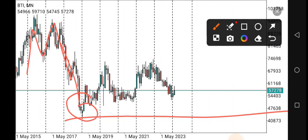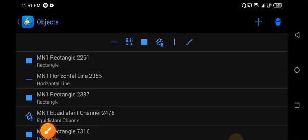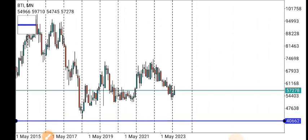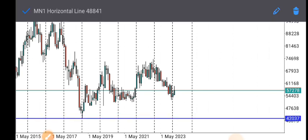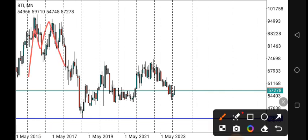As you guys can see, it is the low of 2017, 2018, we could say. And I'm just gonna mark that low because it's a very strong level of support. Let's have a look. Here we go. And additionally, as much as we had this double top here, the market has given us another double top here.